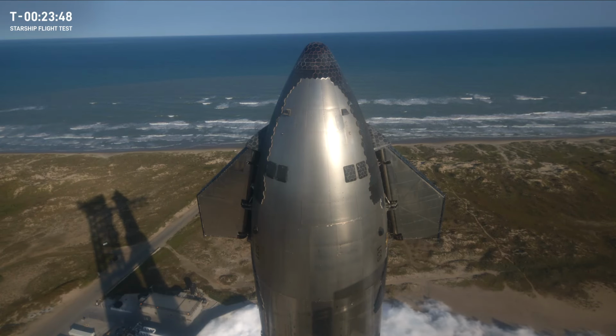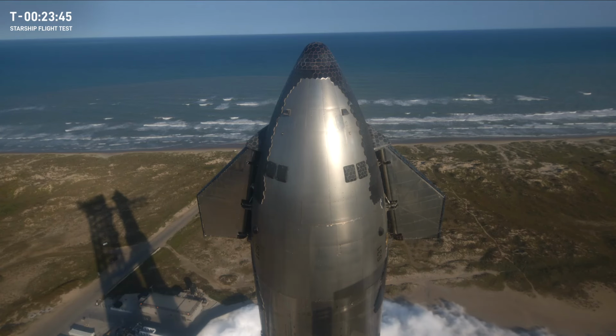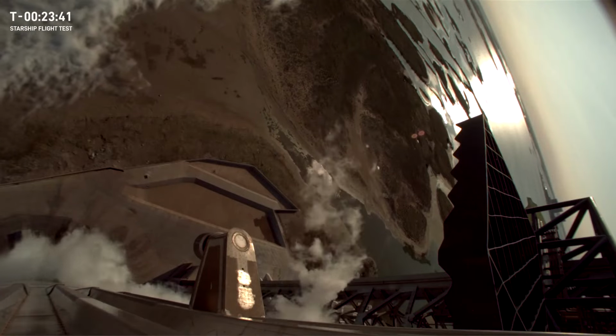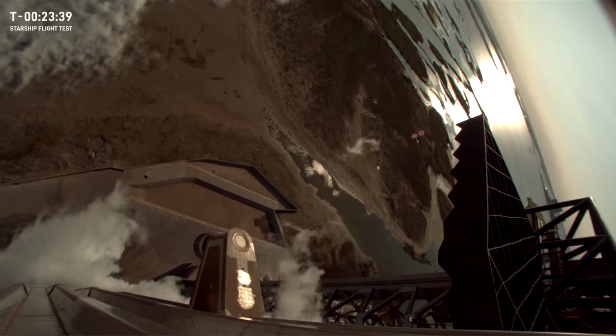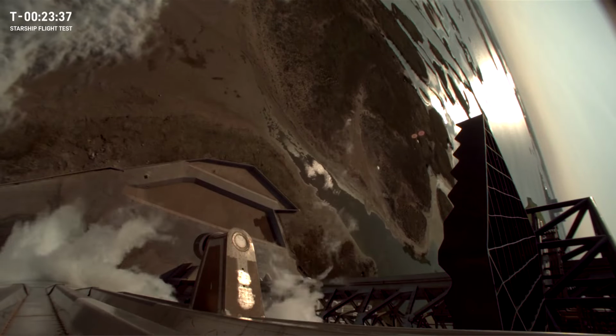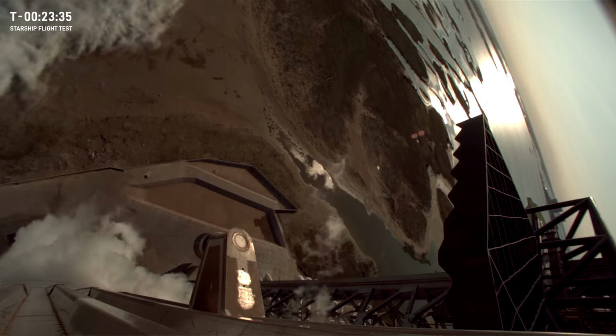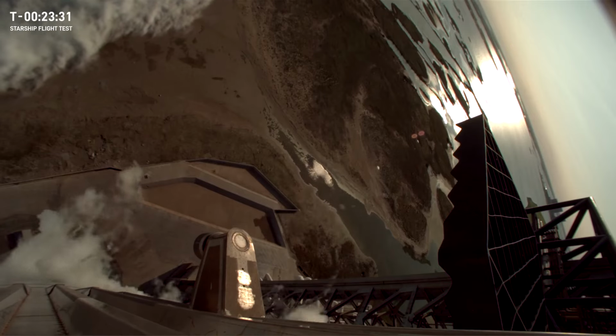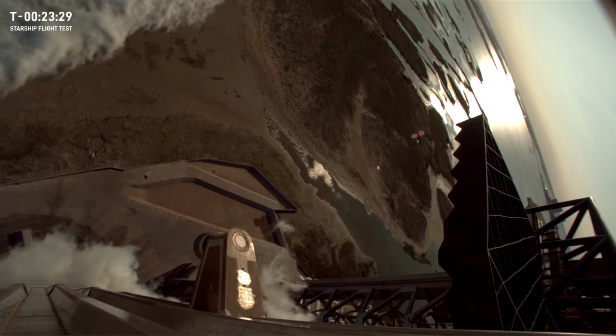The ship is designed for vertical takeoff and landing on any hard surface, like the surface of the moon, for example. This ship is also outfitted with 4 flaps to help aerodynamically control the vehicle's attitude during atmospheric flight and enable a precision landing. To reach full reusability, the ship must survive reentry not just once, but multiple times.